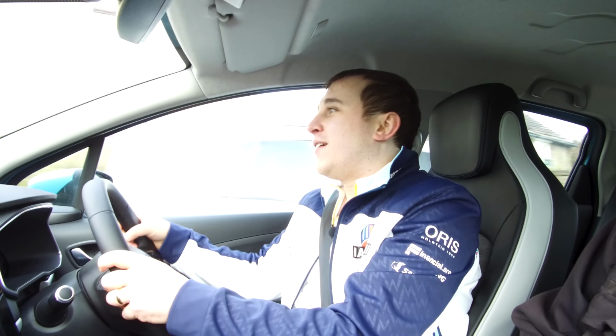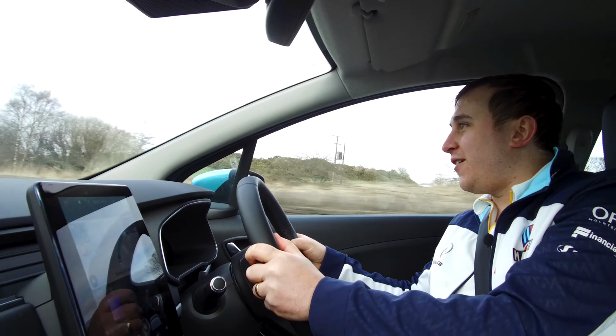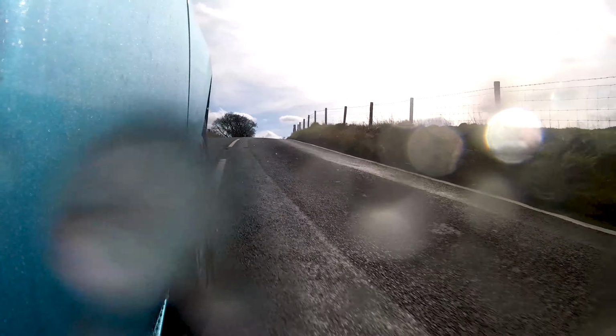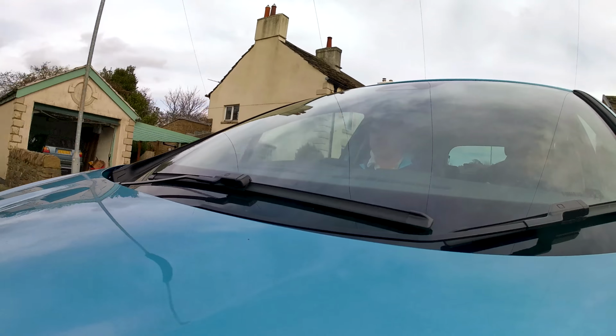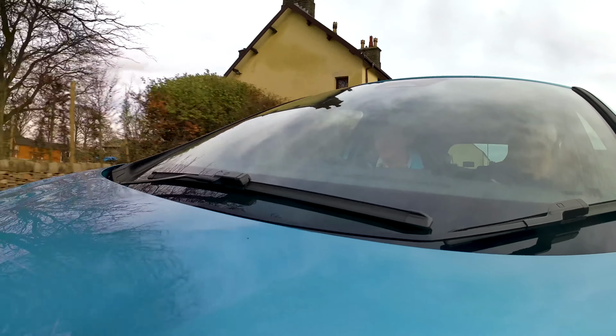Giveaway there off that man. So yeah, you can really stick it to the corners. Oh, look at that. You couldn't do that with the old Zoe. So the handling on this is severely improved. I think it's one of the major improvements. They must have done something to the suspension or the arms, but they definitely hold a lot better.